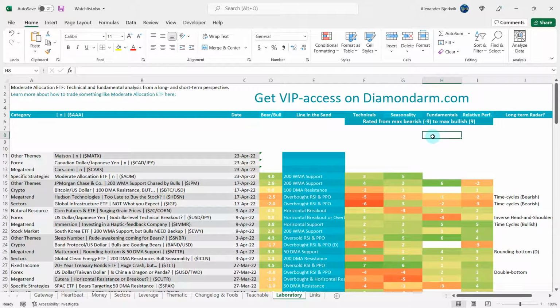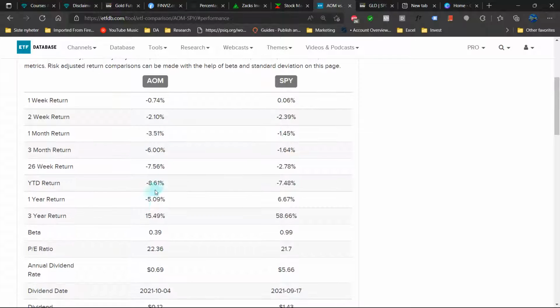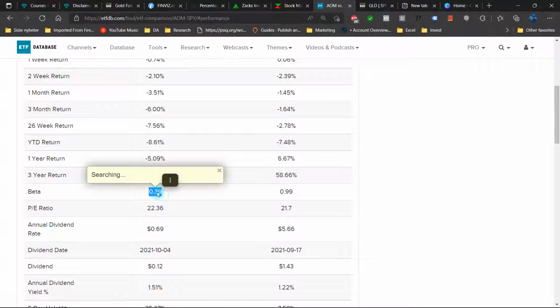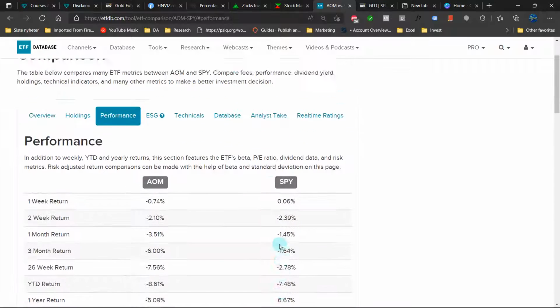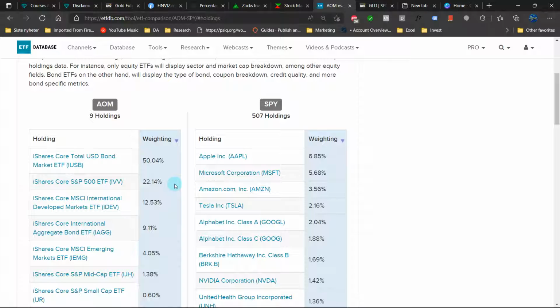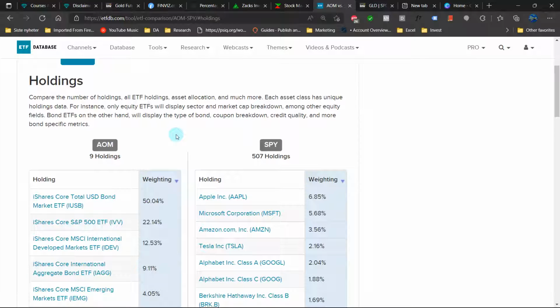Next, we look at fundamentals. Here I am comparing the AOM, the moderate allocation ETF, with the S&P 500. So year to date, reasonably close to each other, some outperformance from the S&P 500. Beta, however, is much, much lower for the ETF we focus on, and that is something that a lot of investors like. Problem is that the PE is actually higher than the S&P. So if the PE was lower, then it would be like, oh, very interesting, but it actually isn't. The dividend yield is also just a bit higher than the S&P. So the problem is that this ETF doesn't really check the boxes that the moderate investor wants to see. So even though the name is moderate allocation ETF, there are some issues here in how it is structured.